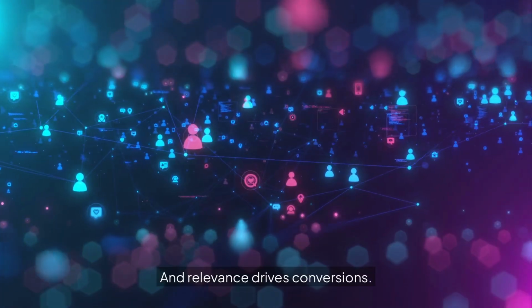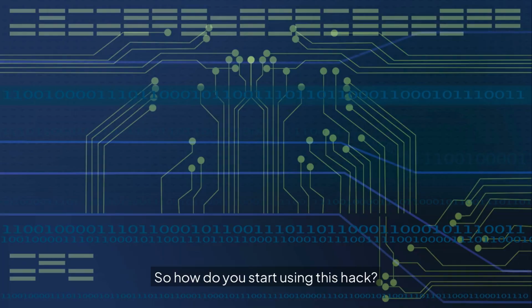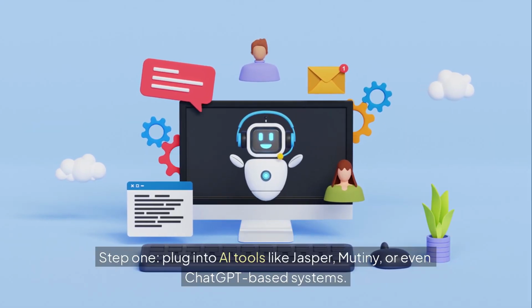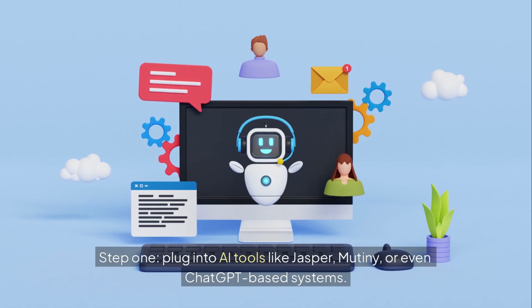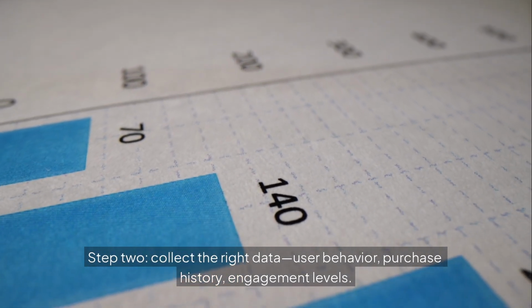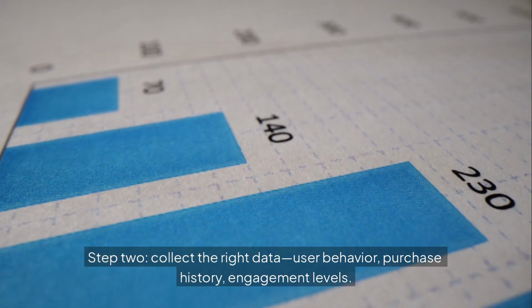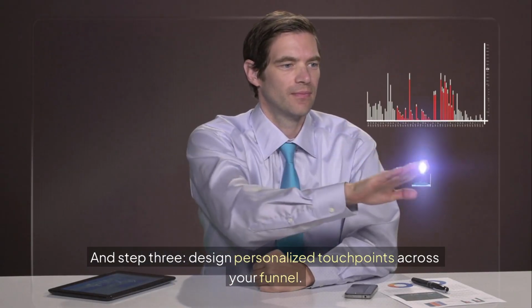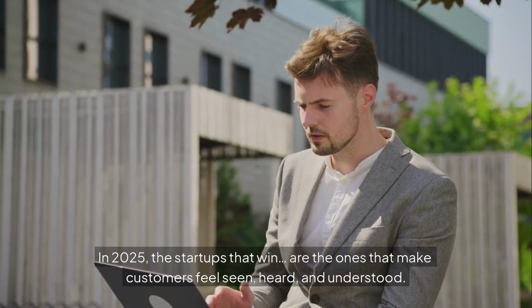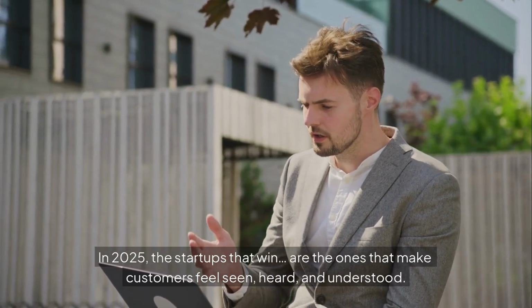And relevance drives conversions. So how do you start using this hack? Step 1, plug into AI tools like Jasper, Mutiny, or even ChatGPT-based systems. Step 2, collect the right data: user behavior, purchase history, engagement levels. And step 3, design personalized touch points across your funnel. In 2025, the startups that win are the ones that make customers feel seen, heard, and understood.